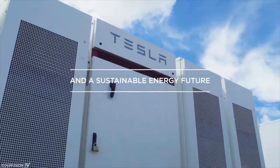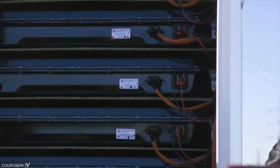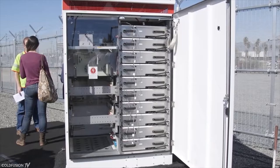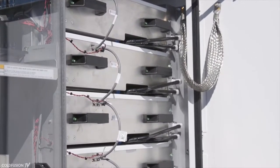Tesla Energy isn't just starting work in Hawaii though. In Southern California, 396 Tesla batteries have been installed to suck up excess electricity from the grid during the day and feed it back into the grid as needed, especially at night.